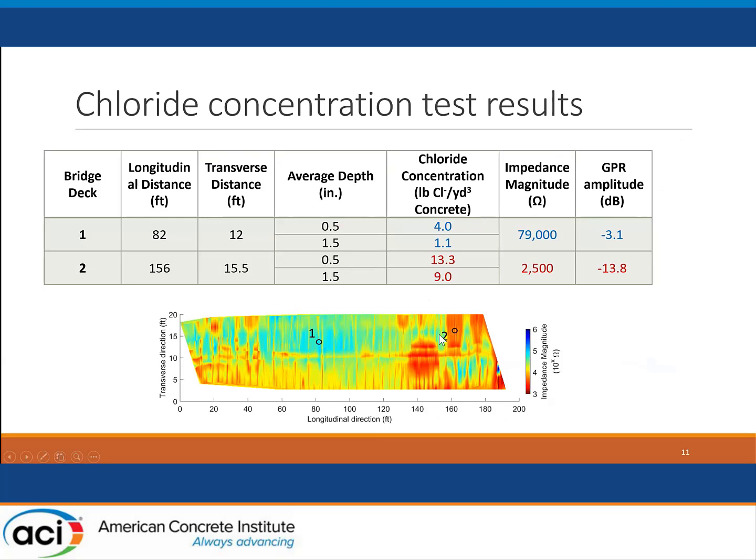Based on this map, they chose two locations, one good location and one bad location, and took samples for chloride analysis. They found that in the good region the chloride concentration is this number, and in the bad region the number is much higher.